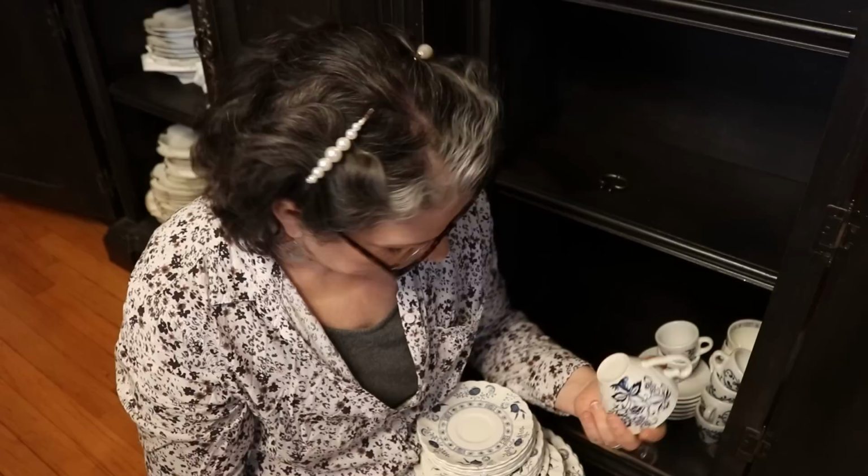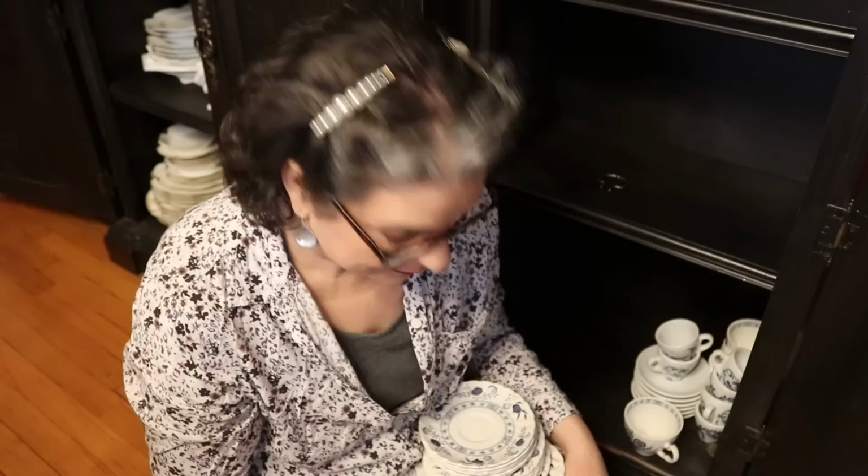ironstone type china. I used it the last time, I think Scott's parents were here and they were visiting around the time of Easter. I think that's the last time I used it. And that was way before the pandemic. So it had to be 6 or 7 years. Just for perspective, if you're wondering why does she have so much stuff, I want you to know I used to have 11 services, okay? I'm down to half.